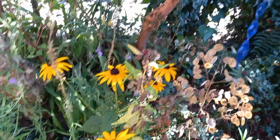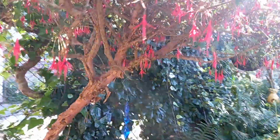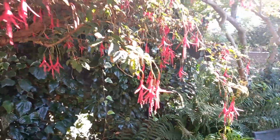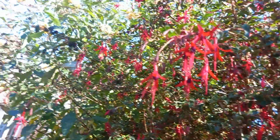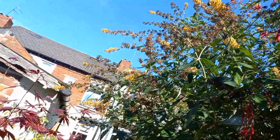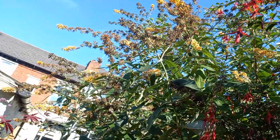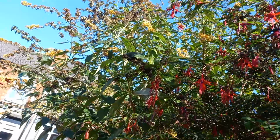We've got the fuchsia in flower still, and lots of honeybees visiting this. A buddleia has a honeybee. Buddleia is still producing a few flowers, just going over. There's a bee visiting that one again. So still lots of bees about, mainly carder bees because of the nest.